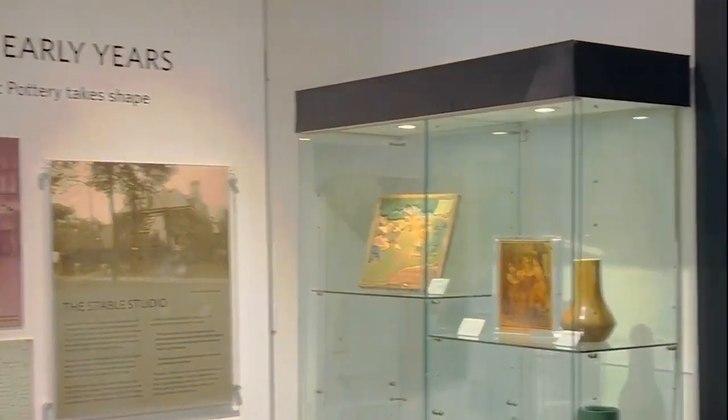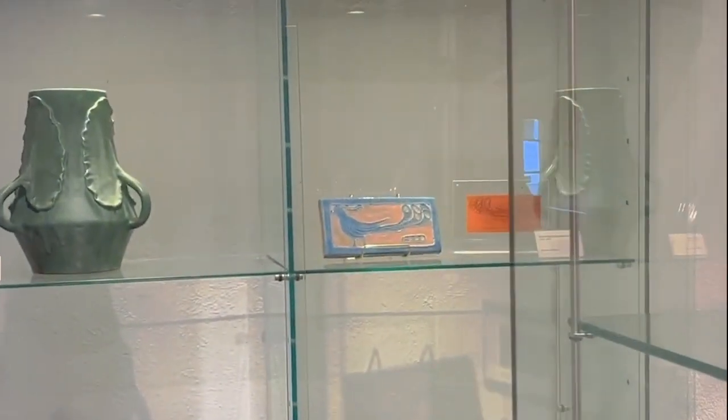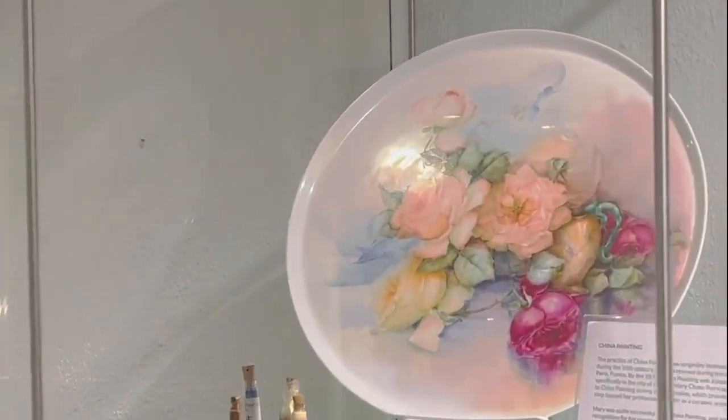So we've got several galleries up here that go through the history of the pottery. This one talks a little bit about the early days, and so you can see some of the classic arts and crafts themes with nature themes and natural palettes. Here's a picture of the original stable studio on the wall.